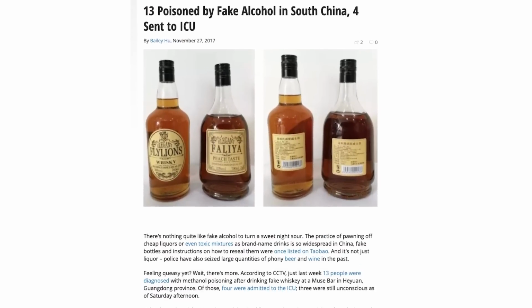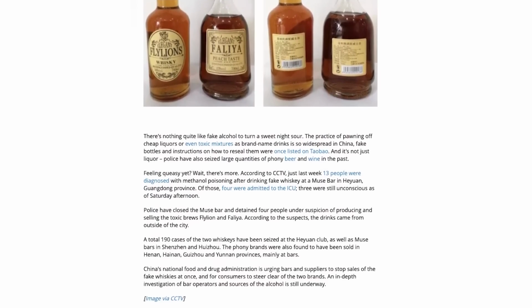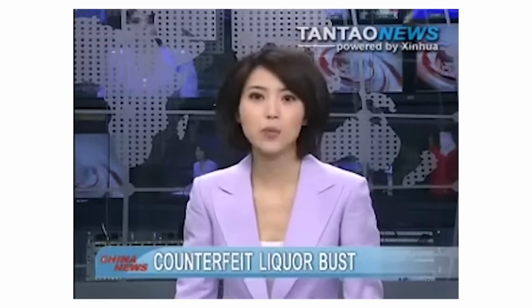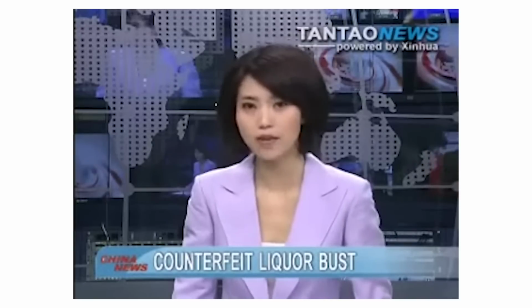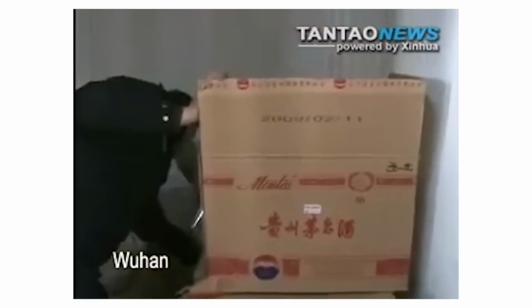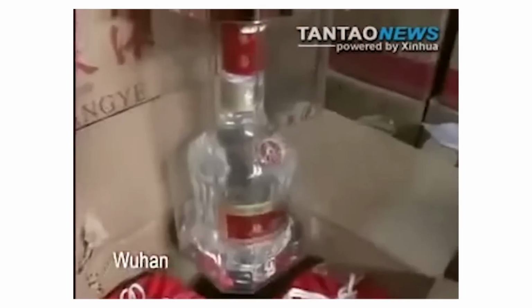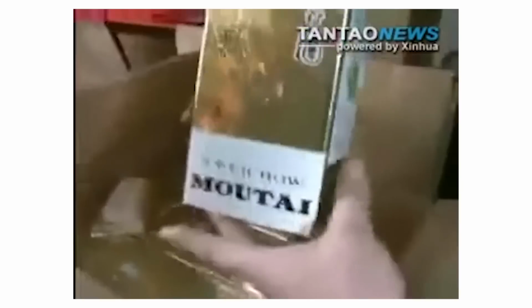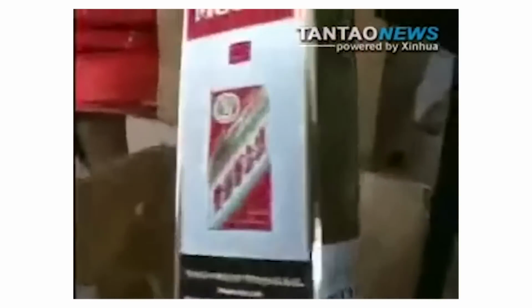Now, in 2017, 13 people were actually poisoned drinking this fake alcohol, being labeled as real drinking alcohol. A counterfeit liquor brewing network has been shut down in central China's Hubei province. The fake liquor makers were bottling their home brew and trying to pass it off as famous, expensive liquor. China News has more, including an interview with the man police say was behind the fake brew. Since 2007, the Jingzhou-based liquor network produced and sold over 1 million bottles of fake liquor by labeling their home brew with famous Chinese brand names such as Wuliangye and Maotai.